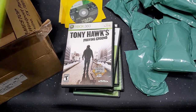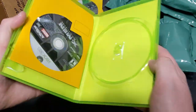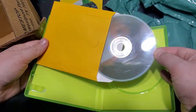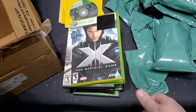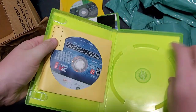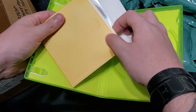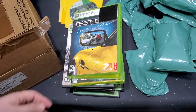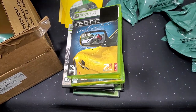And of course, stupid. Why? And no book. Why would we have a book? Why did I even do this? And last one, Test Drive Unlimited. Why would they even bother with books? Okay. Yeah, this was awful. Simply freaking awful. Well, that's GameStop for you. And that's what they do.